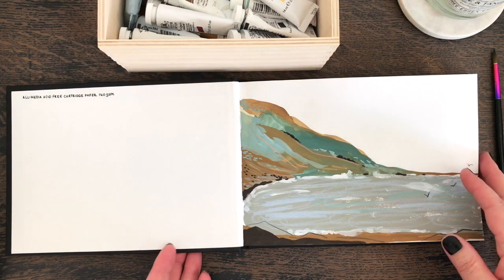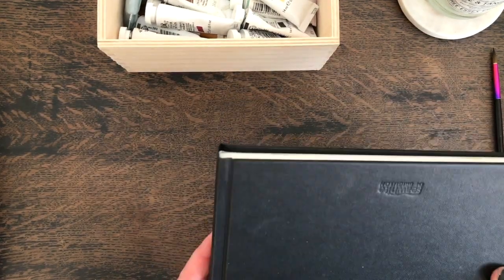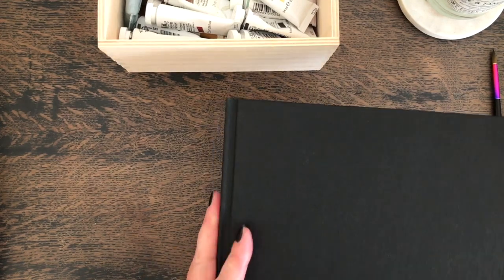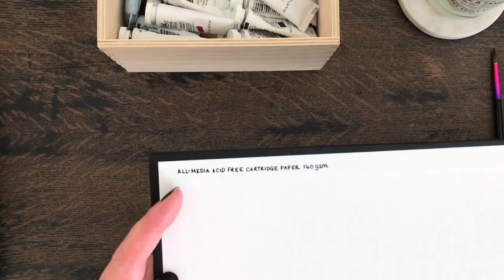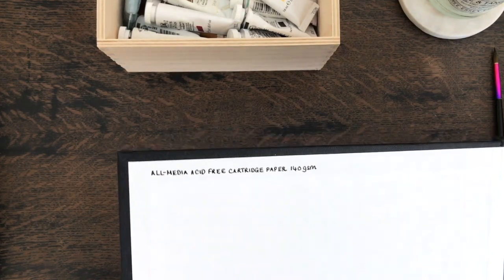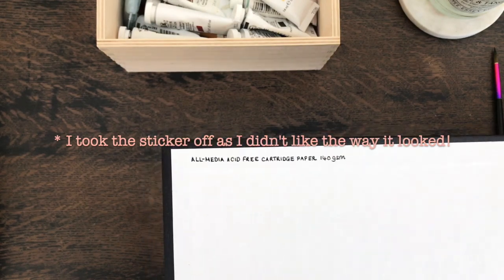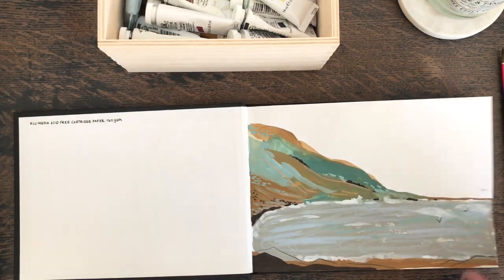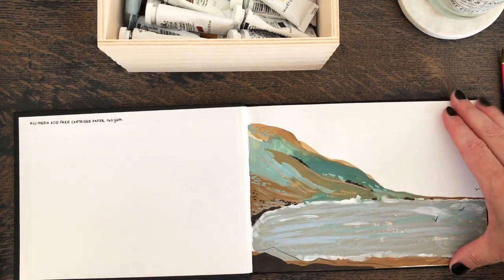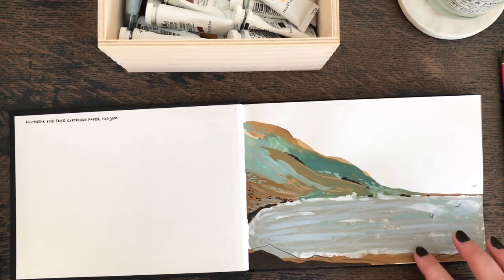I'm going to be using this sketchbook. This is quite an inexpensive sketchbook. It's by C. White of Brighton, and it's just a cartridge paper. I actually wrote it here. It had a sticker on the back with all of the information. I didn't want to forget what this paper was. So it's an all-media acid-free cartridge paper, 140 GSM. So it has quite a nice weight to it. It buckles a little bit when you use paint on it, but it's my sketchbook, so I'm not really that worried.